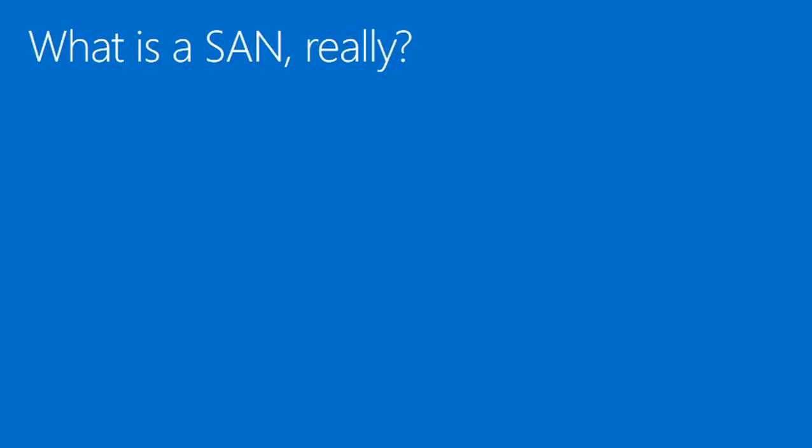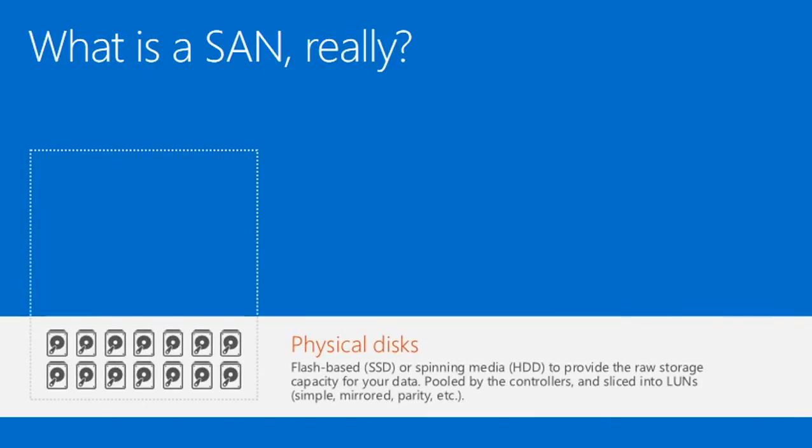So when we talk about this, what is a SAN really? A SAN is essentially a bunch of disks. These could be flash-based disks or spinning media, hard drives, to provide raw storage capacity for your data. They get pulled into controllers, sliced into LUNs, and they can be put into some sort of RAID scenario, whether that be simple, mirrored, or parity. It's a pretty common thing.